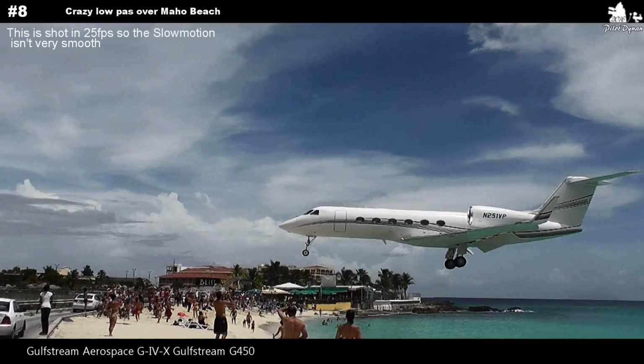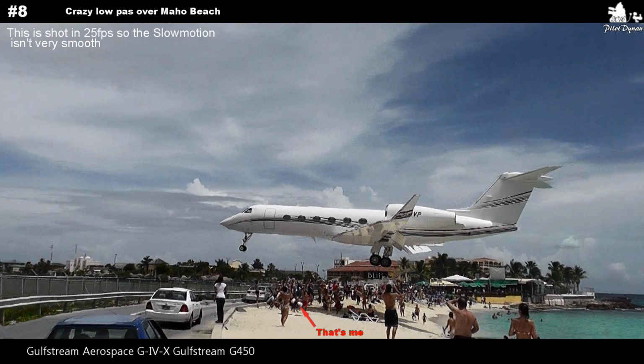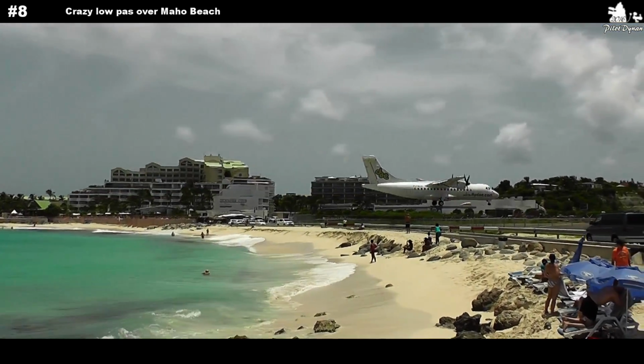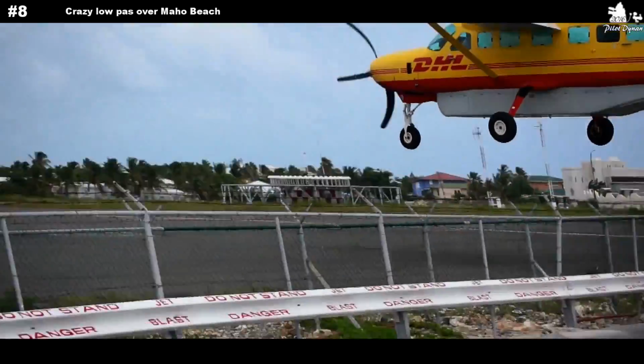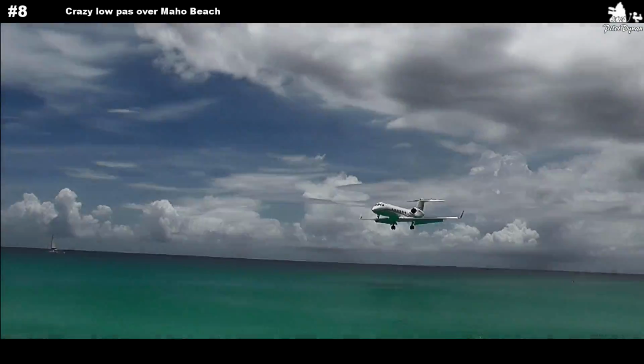If you look really closely here, you can actually see me in the white shirt throwing myself to the ground. I've sure caught a lot of scary and low approaches over Maho Beach, but this one was my first one, and it really was something special. And maybe just a little bit too close for comfort.